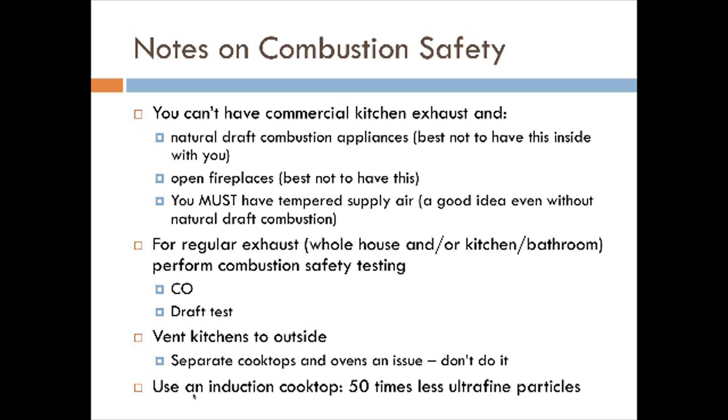Another thing that people like to have in a high-performance home is open fireplaces. By an open fireplace, I mean a fireplace that takes its combustion air directly from the house. You can get sealed combustion fireplaces with nice sealed doors on them that take that combustion air from outside, and they're fine because then you're isolating that combustion from the living space. But this comes up time and time again with a large commercial kitchen exhaust, open fireplace. That fireplace will not vent properly, and really the only answer is don't do this. It's best not to have that.